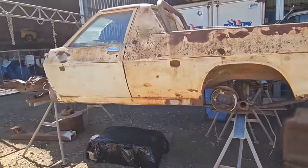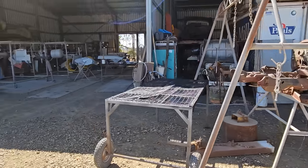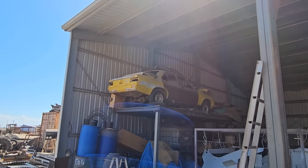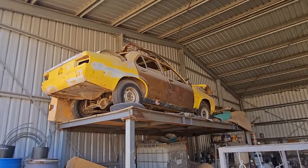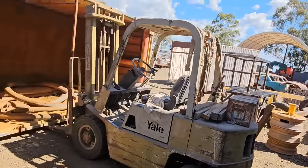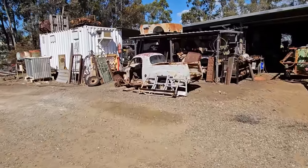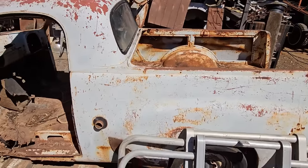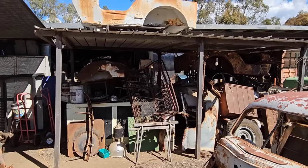Here we are, WB, sitting up on stands. Getting ready for some resto by the looks. Torana. LH. Sitting up here, out of the weather. Bit of work needed on that one, but you don't see them too often. It's looking good, we'll keep going around. Another old girl, seen better days by the looks. Restorable, definitely restorable. Plenty of panels, plenty of Jeep parts.